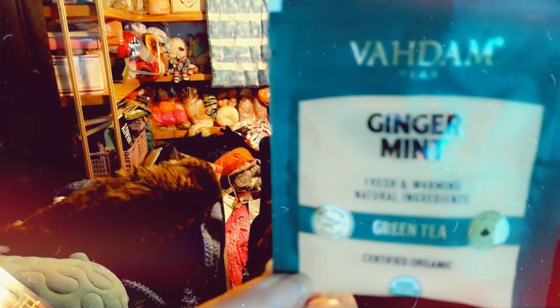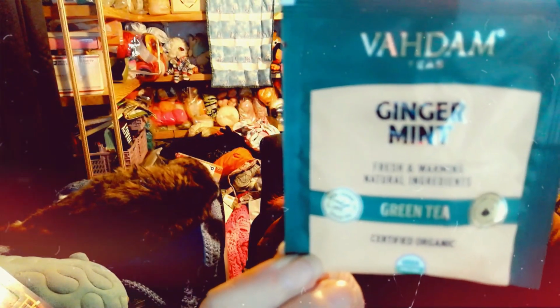And the tea for today is ginger mint. And let's see what's in it. Ginger mint is 30% ginger, 30% green tea, 20% lemongrass, 10% spearmint, and 10% peppermint. Oh, this is going to be a real good favorite. I can't wait to have this one. That's going to be yummy.